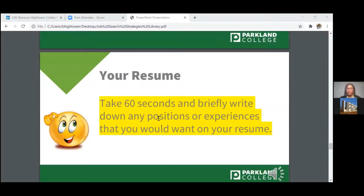So what I would like for you to do is take 60 seconds and briefly write down positions or experiences from your personal life that you would want to include on your resume. Go ahead and get started.